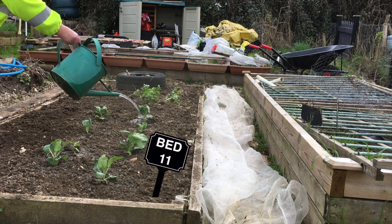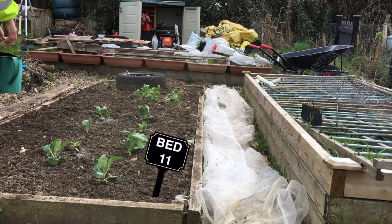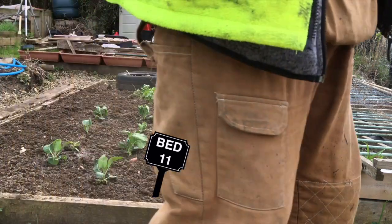The bed had not been touched since last October, when these young cabbages were transplanted, given a feed of a general fertiliser, which was then hoed in, given a good drink of water, and then covered over with the same old fleece.